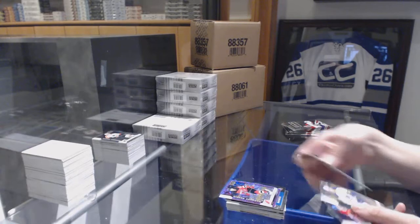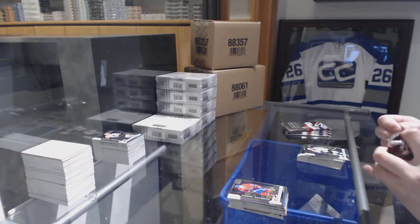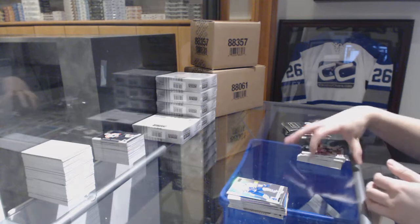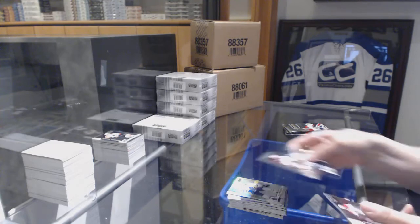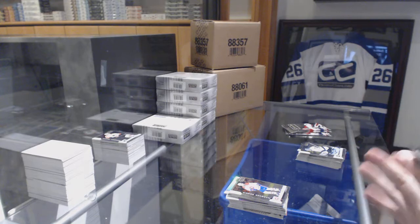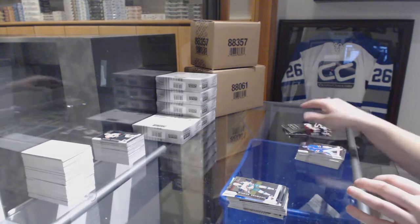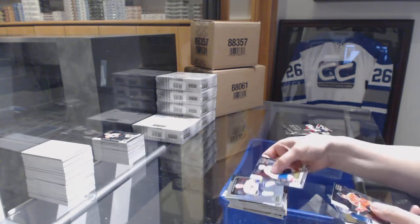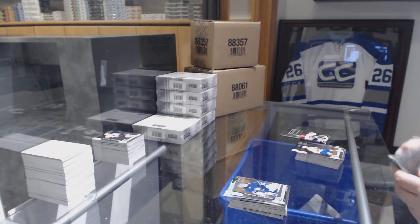Violet Pixel rookie of Jesper Bratt for the Devils, and Nikita Scherbak rookie for the Montreal Canadiens. Rainbow of Auston Matthews for the Leafs. Retro of Artemi Panarin for the Columbus Blue Jackets, and a Victor Mete rookie for the Montreal Canadiens. Rainbow of Oscar Klefbom for the Oilers, and a Luke Kunin rookie for the Minnesota Wild. Rainbow retro of Kyle Okposo for the Buffalo Sabres, and an Eric Comrie rookie for the Winnipeg Jets.